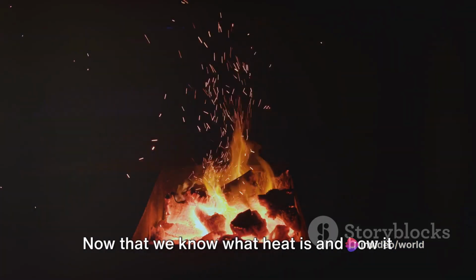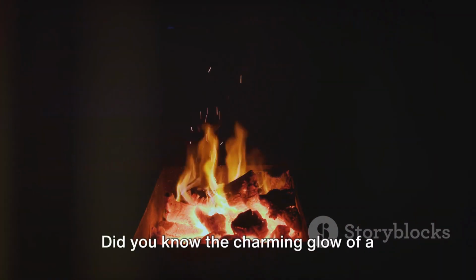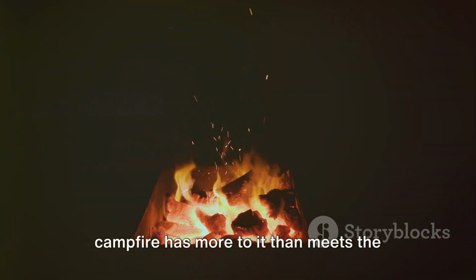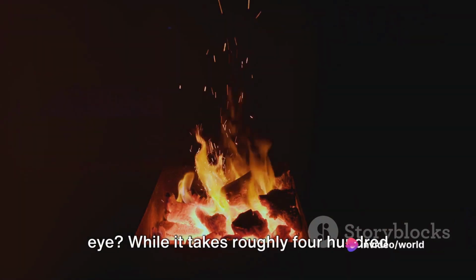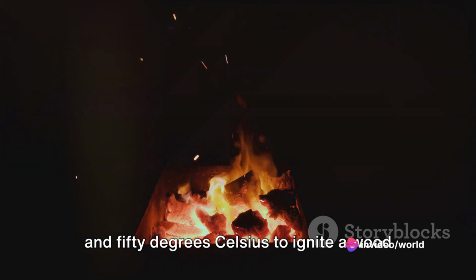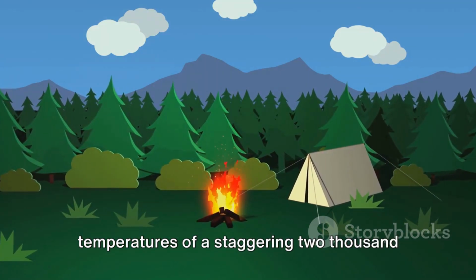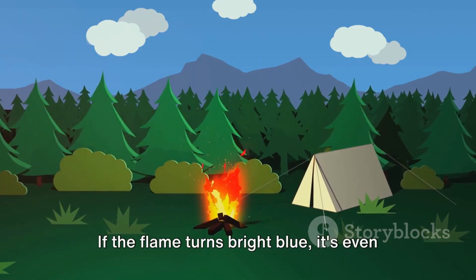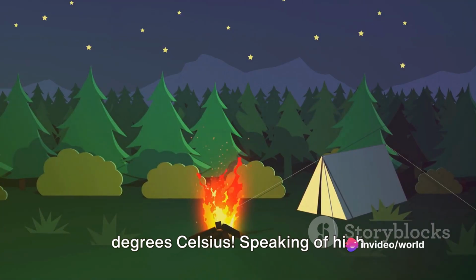Now that we know what heat is and how it works, let's dive into some fascinating facts about heat. Did you know the charming glow of a campfire has more to it than meets the eye? While it takes roughly 450 degrees Celsius to ignite a wood fire, the average yellow flame can reach temperatures of a staggering 2,000 degrees Celsius. If the flame turns bright blue, it's even hotter, soaring close to 3,000 degrees Celsius.